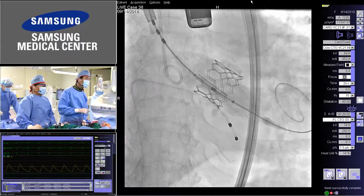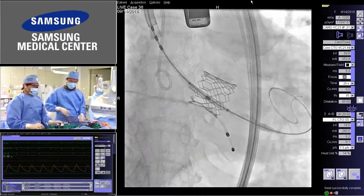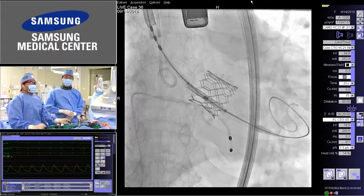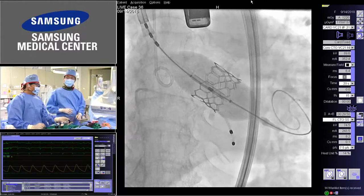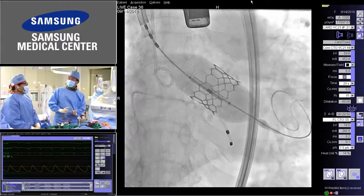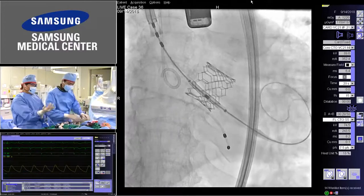Very nice recoil, I think. You can see in the echo, even without being a specialist, that the ellipse disappeared as well, in the short axis. It expanded and recoiled, so I think this is the best we can do. Okay. I'd like to finish the procedure.